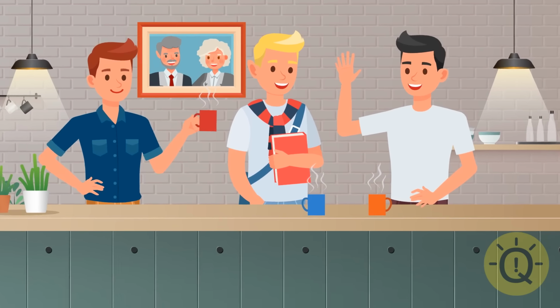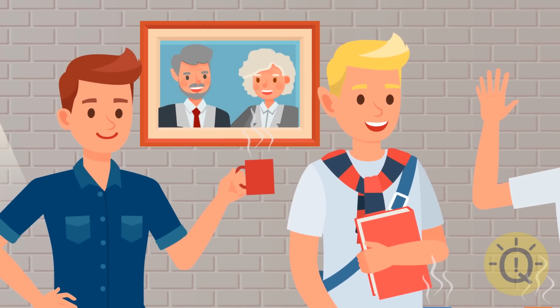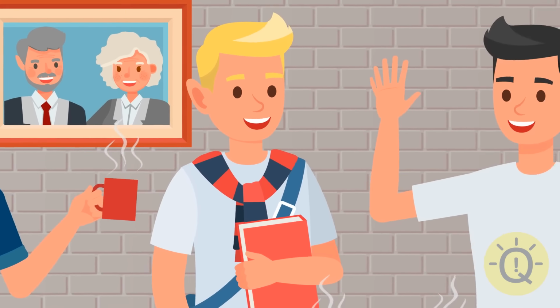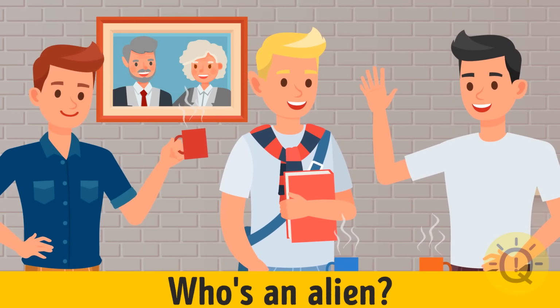So check this out. 3 men are sitting around a table drinking coffee. They all look alike, but only 2 of them are brothers. The third one just doesn't belong at all because he's an alien. Who is it?